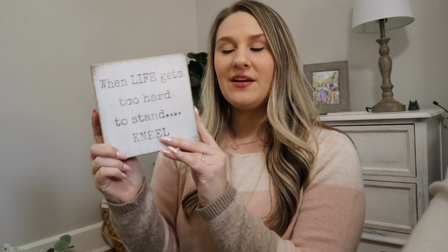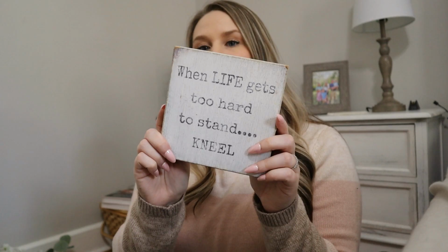So I found this little sign from Goodwill. It says, "When life gets too hard to stand, kneel." And I just love the whitewashed look of this. It was only $1.49 at Goodwill, y'all.